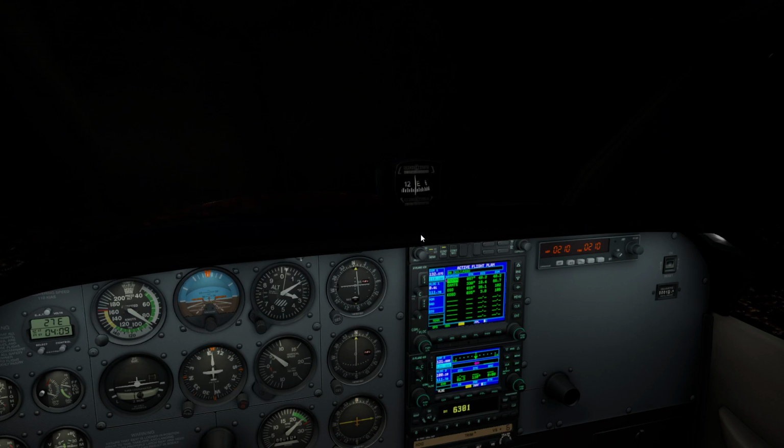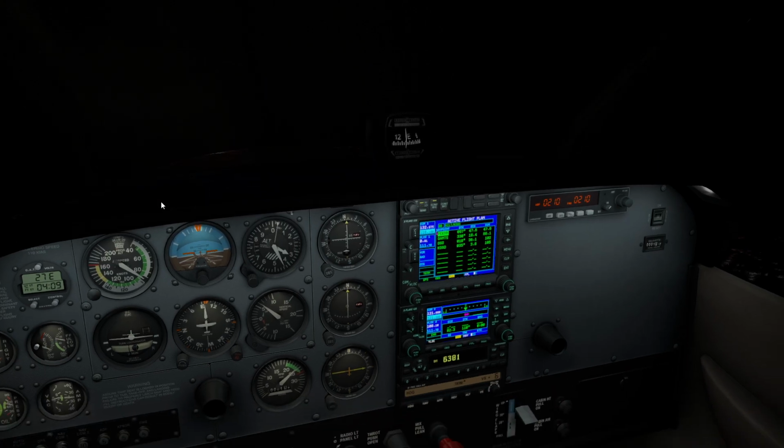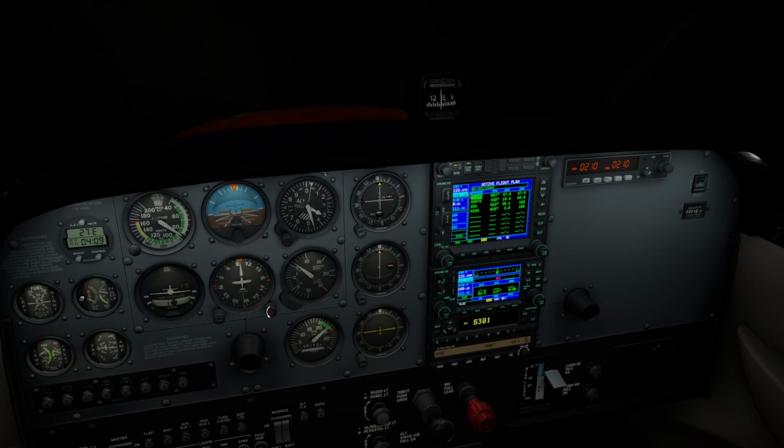And center, November 5165 Bravo, requesting direct Gantz. Okay. Try to post it for the Arch Lane Alpha. I don't know what he said. 65 Bravo's for the Arch Lane Alpha. That is affirmative for 65 Bravo. Bravo, fly heading 040. When able, proceed direct Greensboro VOR. 040 direct Greensboro for Cessna 65 Bravo.